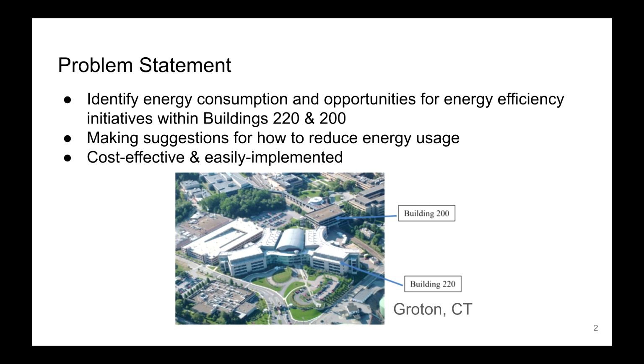Here's the problem statement. As you can see, the building in this picture is the Gorson site, including building 220 and 200. Pfizer wants us to provide some suggestions to reduce the energy consumption for the Gorson site.